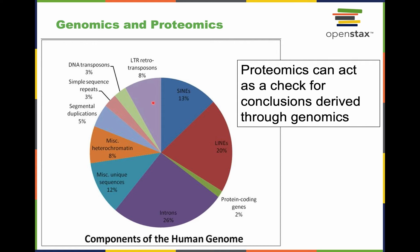So as a scientist, when you look at the sequence of the genome of an organism, you ask yourself, does this sequence that I'm looking at really code for a protein? And that's where proteomics can come in, and you can verify the conclusions you made from looking at the sequence at a genome level, and really verify whether the sequence that you have been studying is really coding for a protein.